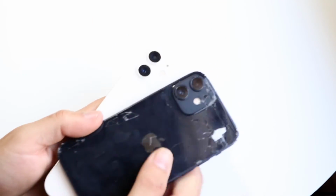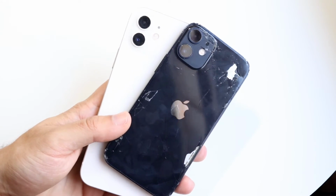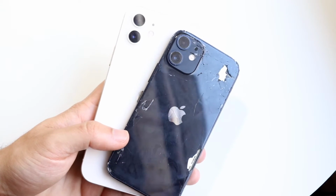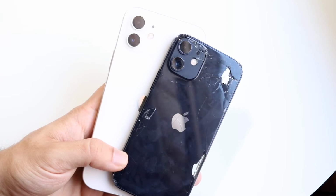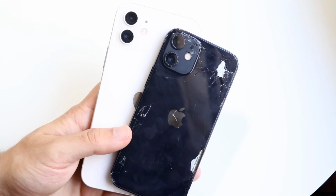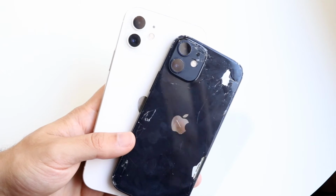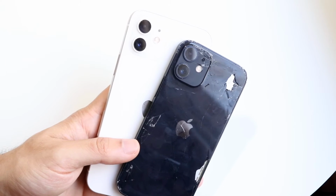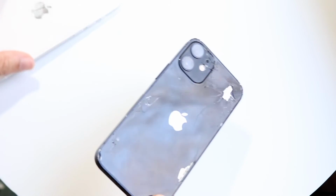Now from the camera side, once again, basically almost exactly the same type of camera layout. You are not going to be getting any differences here from the camera side as far as I can tell, and it's been this case for so many years now. They're both giving you that dual camera setup, a wide camera and an ultra wide camera. Very cool. I love having that type of capability, and it's super awesome being able to utilize these cameras. 4K 60 on the front and the back as well, which is another really cool thing.